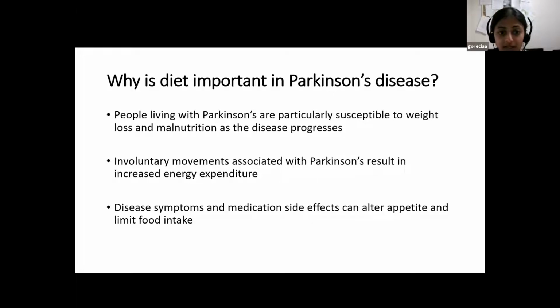The things that affect this could be things like involuntary movements associated with the medications that you might take for Parkinson's, and this can actually increase your overall energy expenditure, also leading to weight loss. Other things that can affect your diet and your appetite are the disease symptoms, but also the medications. Some medications can make people feel a bit sick or depress the appetite slightly. Again, this leads to limited food intake, and over time that can lead to weight loss and malnutrition also.